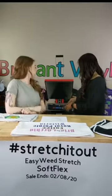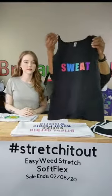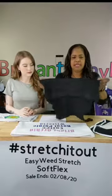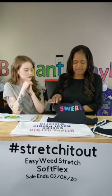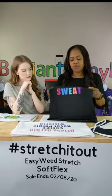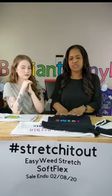So let's talk about tank tops. Now, I myself love to wear athletic wear, even though I don't go to the gym and I don't work out, but the clothes are really comfortable. So let's think about our tank tops. We have here this tank top. This tank top is a combination of cotton, polyester, and rayon. So you can see that it's a very stretchy material. And across the top, we've done just a 2-second tack here to get this to stick, just because I wanted to be able to press this for you all so that you could see the amount of pressure that it takes to apply the Siser Easyweed Stretch.